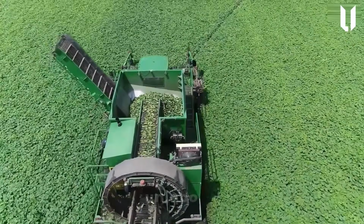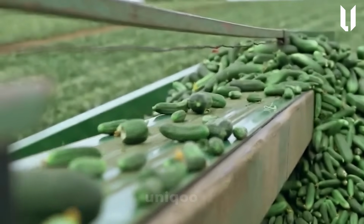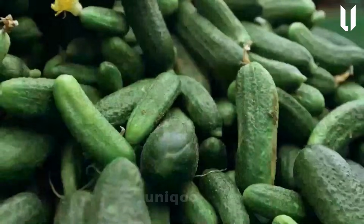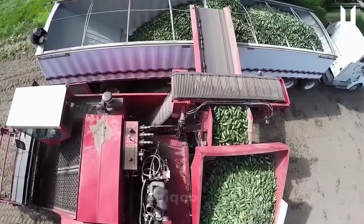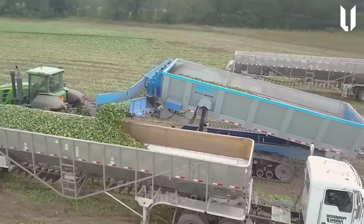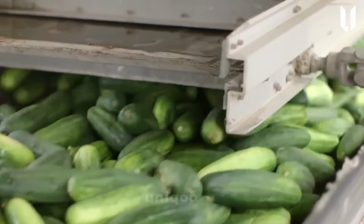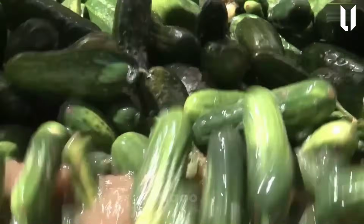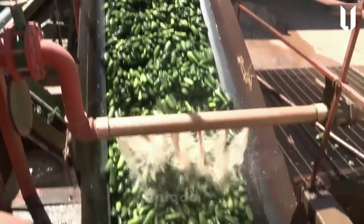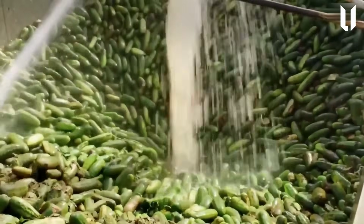When it's time to empty the machine, it moves to a transport truck waiting at the edge of the field. A hydraulic arm transfers the load smoothly into the truck without crushing the fruit. Then the truck heads straight to the pickle plant. When trucks arrive at the factory, they are weighed to record the net load. The cucumbers are then unloaded into large receiving hoppers. Workers perform a quick visual check to remove any damaged or spoiled pieces.